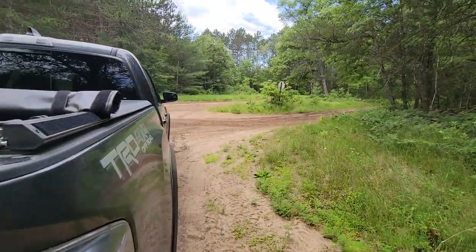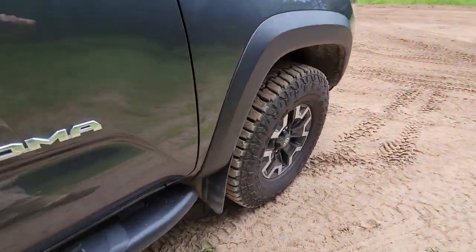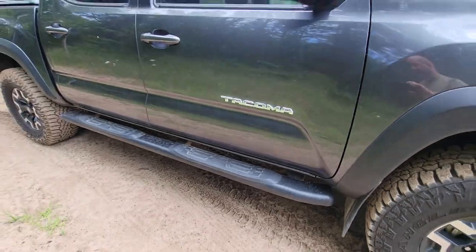We'll leave that down for a minute. I'll show you some of that stuff in here. So I put those on. I put Rec Gen mud guards on the front to protect my truck. I'll put links to some of the stuff. That is also the only reason I leave the side steps on.